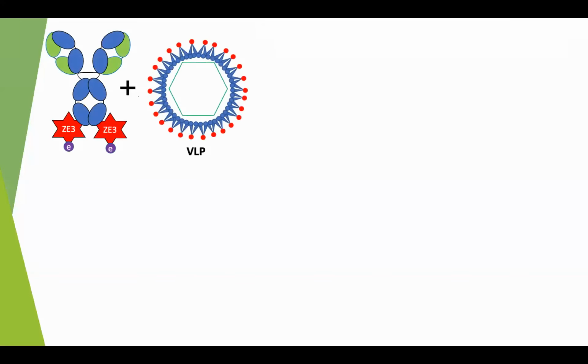So we created some different constructs. The first construct was our standard recombinant complex. You have an antibody fused on the C-terminus to an antigen, the same Zika domain tree antigen, fused to an epitope tag. Then we co-deliver this with a virus-like particle.